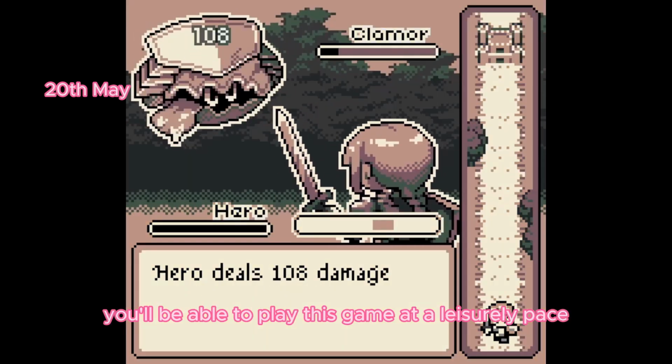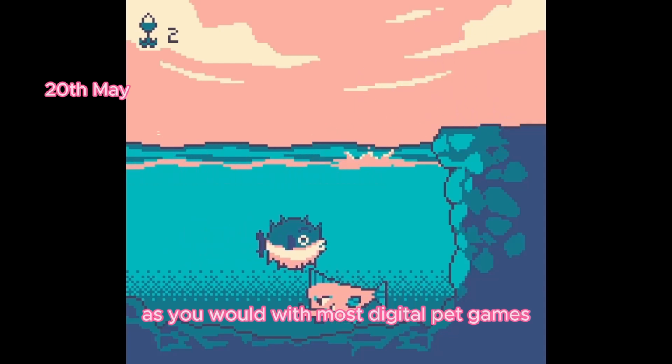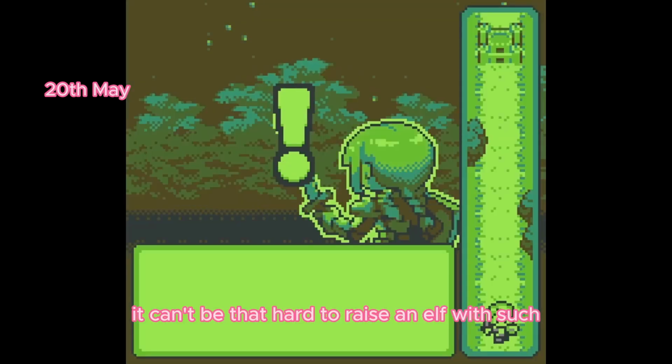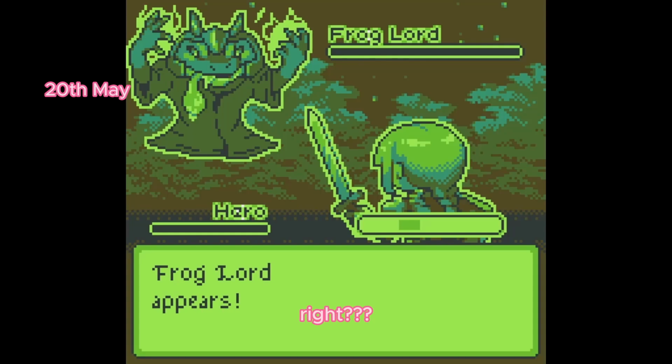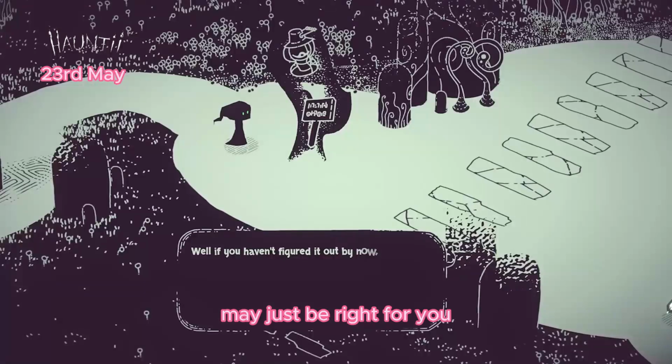You'll be able to play this game at a leisurely pace with coziness in mind, as you would with most digital pet games. It can't be that hard to raise an elf with such a great destiny, right? If you prefer something on the spookier side of cozy, then Hauntii may just be right for you.